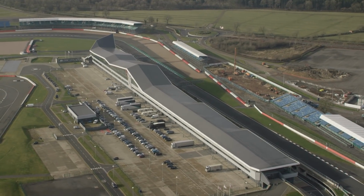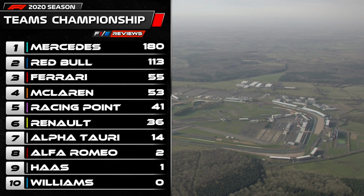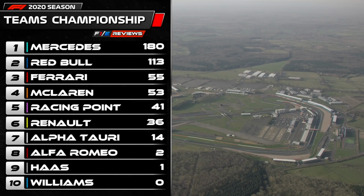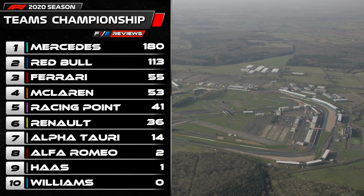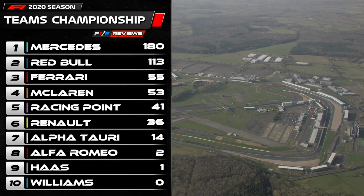But your team standings, very, very straightforward. Looks like this. Only one change from last time out, and that's Ferrari jumping up into the top 3. Such is the good efforts from Charles Leclerc this year. 55 points for the Scarlet Ferraris. McLaren, still right in the mix.